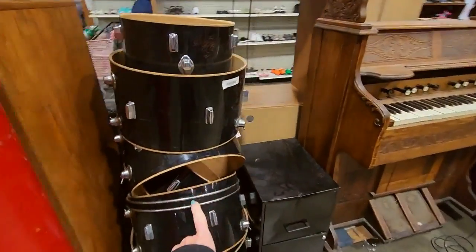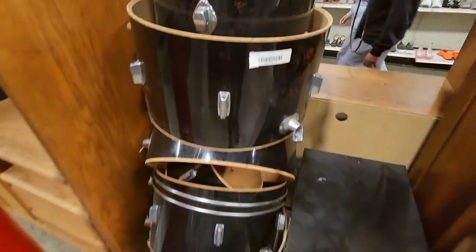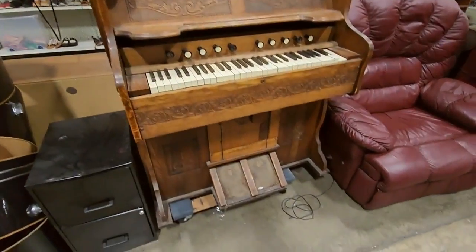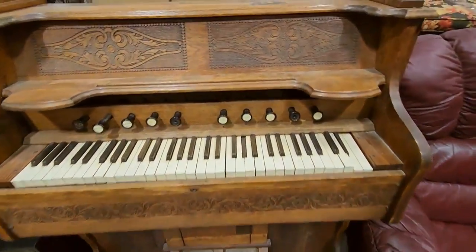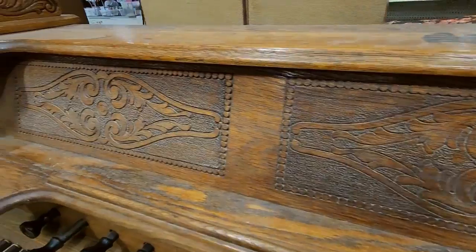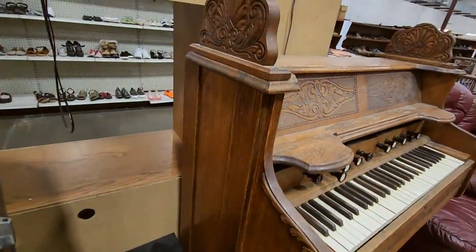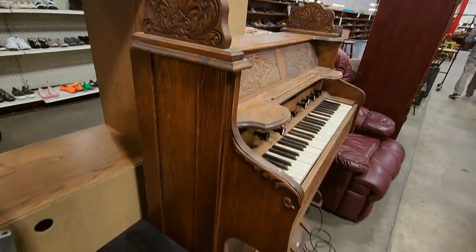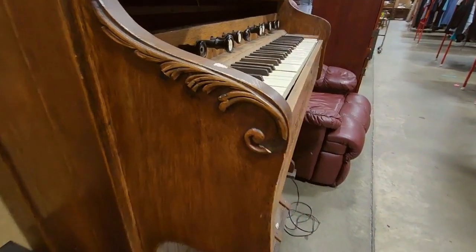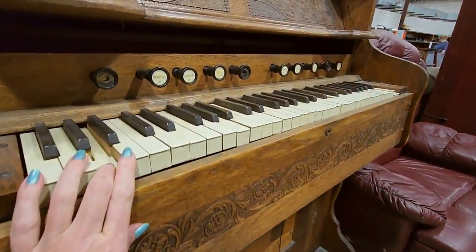Over here we have a drum set, 6 drums, $99.99, but there's an X above the price, which means there's something wrong with it. And some kind of piano. I don't know what this is. It's oak, I believe, and it has beautiful carving on it. It's very beautiful. I bet it's heavy. I bet that thing is so heavy. Wow. You can see the work on it there. It's a little broken, but it's beautiful.